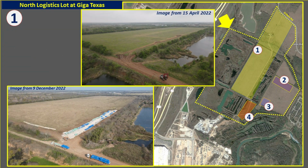So take a look at these 2 comparison photos. The one on the upper right is from the 15th of April, and it showed how this area appeared at that time. The lower left is from this morning, and you can see that the materials are being delivered. Others have already been delivered onto a staging location. Some of the concrete dividers have been located here as well.